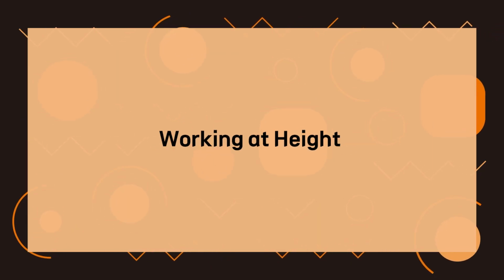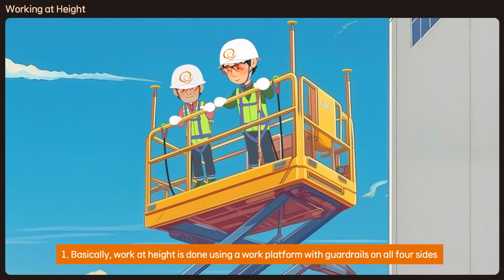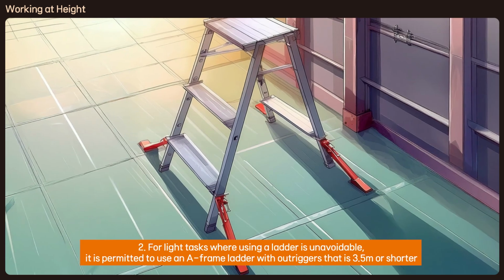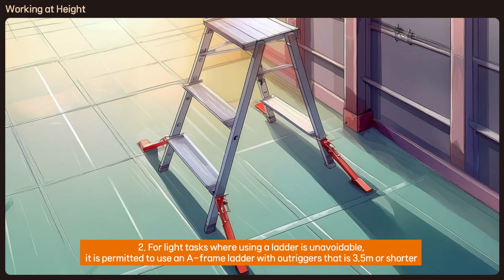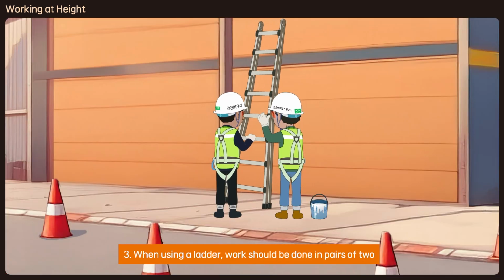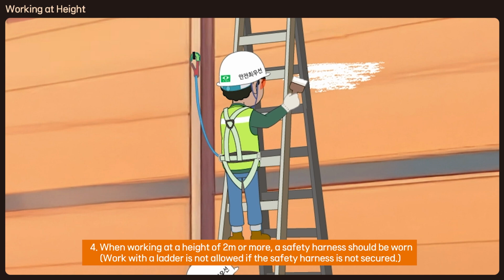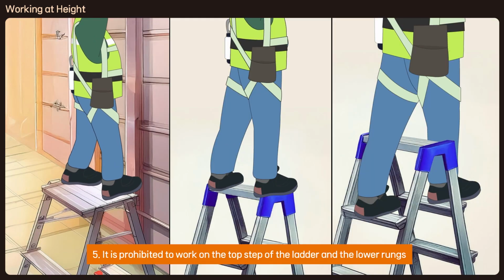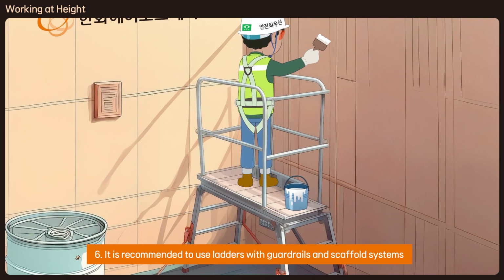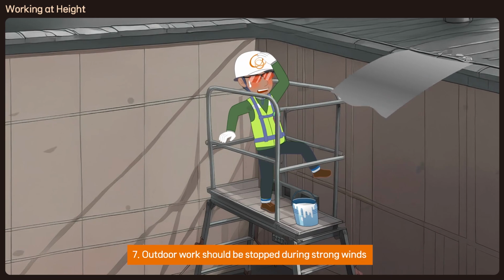Working at height. 1. Basically, work at height is done using a work platform with guardrails on all 4 sides. 2. For light tasks where using a ladder is unavoidable, it is permitted to use an A-frame ladder with outriggers that is 3.5 m or shorter. 3. When using a ladder, work should be done in pairs of 2. 4. When working at a height of 2 m or more, a safety harness should be worn. 5. It is prohibited to work on the top step of the ladder and the lower rungs. 6. It is recommended to use ladders with guardrails and scaffold systems. 7. Outdoor work should be stopped during strong winds.